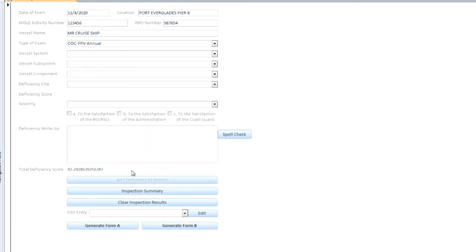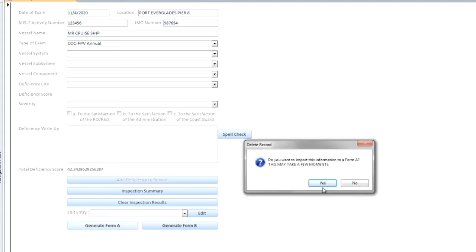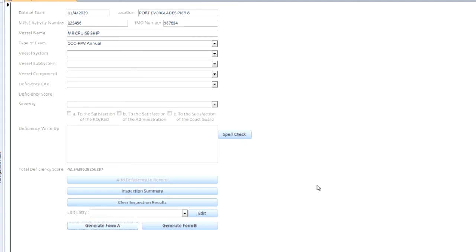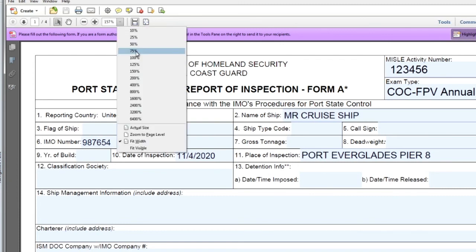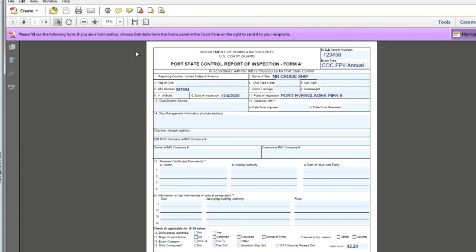Once that's all done, now we have to generate our Form A and Form B. Generate Form A. This may take a few moments. And here comes our Form A. For the purpose of this recording for training, I'm going to go ahead and reduce it. When you do this on your tablet, it will size properly on the device. Now we can finish the data entry. It has to be completed here.